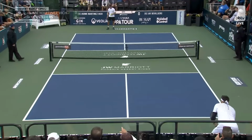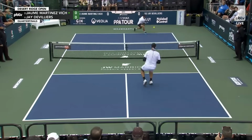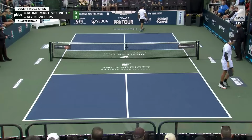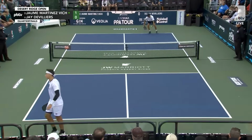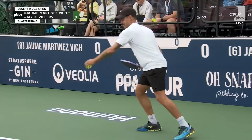Some not the best things work out. Who can lock it in and take advantage? Here we go. Let's play pickleball. Ooh. Very close. Jay's going to give it to him there, and he caught just the edge of the line here on Humana Championship Court. I think he caught it.